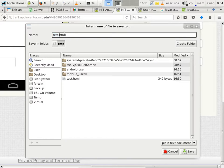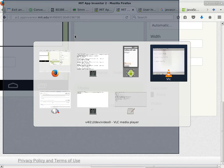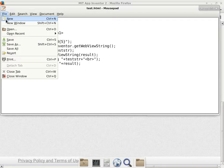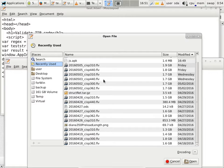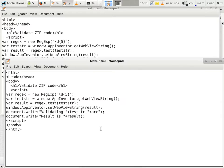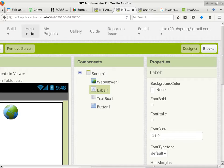We'll save it under a new name, so this way we can differentiate between the two. And then inside the text editor, which is this part here, we say File, New Window, and this time we load the new file. Test1.html, and it is the new one. Okay, so we have confirmation. That's good to know. And then we go build again.